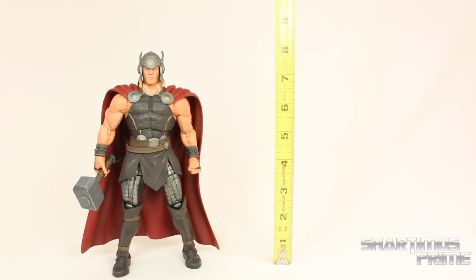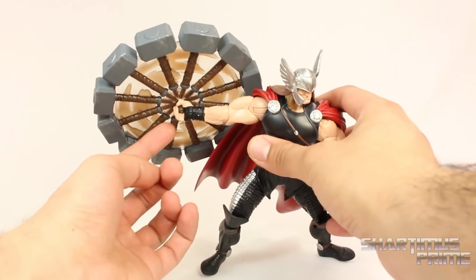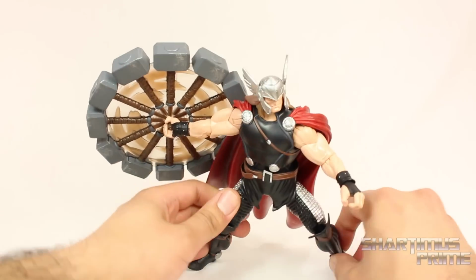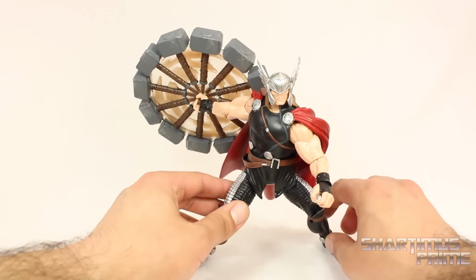Now this figure is standing right at 8 inches tall. And here he is next to the Marvel Legends God of Thunder Thor figure. And I just had to see if the spinning Mjolnir would fit with this Marvel Legends Thor figure, and he can hold it, which is pretty cool. It's just getting this Thor figure to stand while holding the spinning Mjolnir is especially tricky.